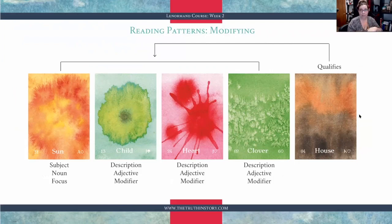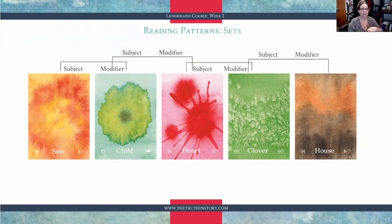So that's a very different focus, and that's why it's important for you, before you lay the cards down, to know which way you're reading, because what is going to be your focus is what's going to be important in this pattern. Now, that doesn't mean you have to read this pattern, because we're going to look at other patterns, but this is a traditional pattern of reading where you are building up by continuing to modify the first focus card, the subject card, the noun card, and you're continuing to modify it.